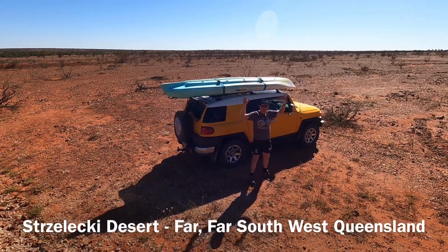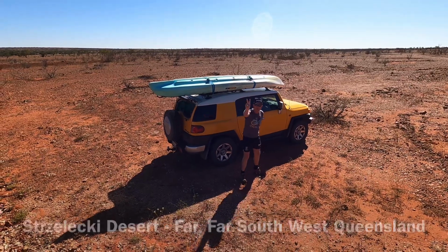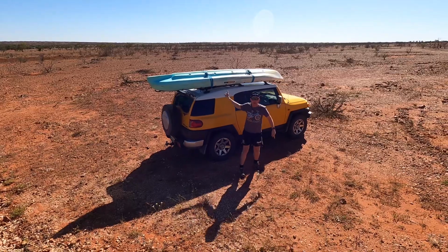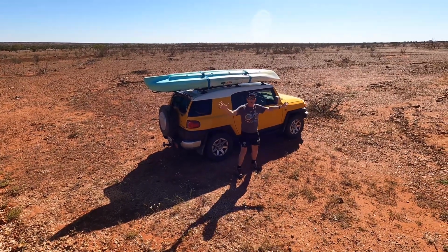11 days, 3,500 kilometres, 2 Aussies, 1 FJ Cruiser and 1 kayak. We are going to explore southwestern Queensland.